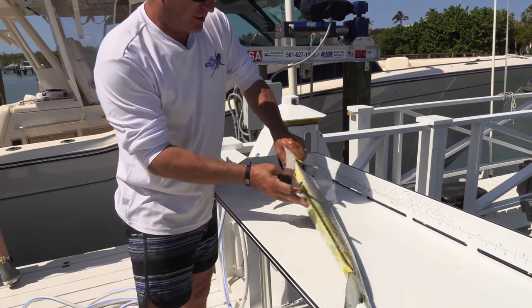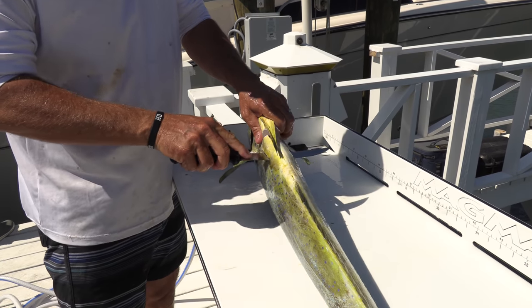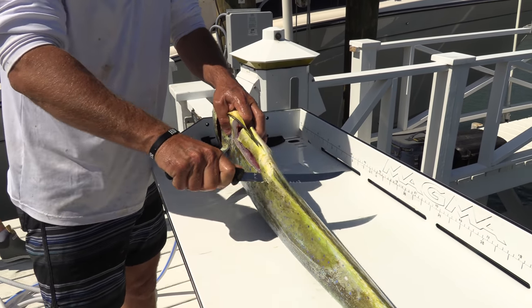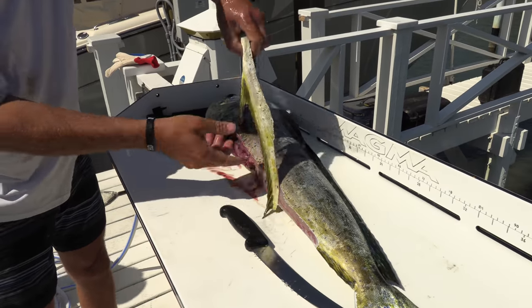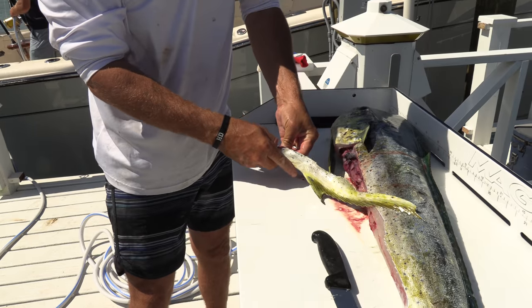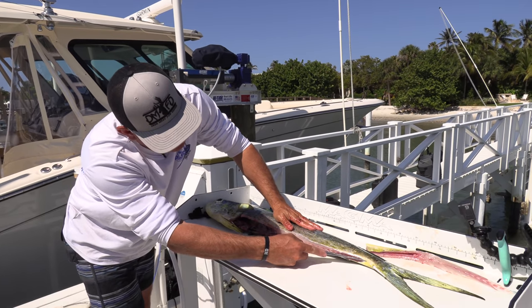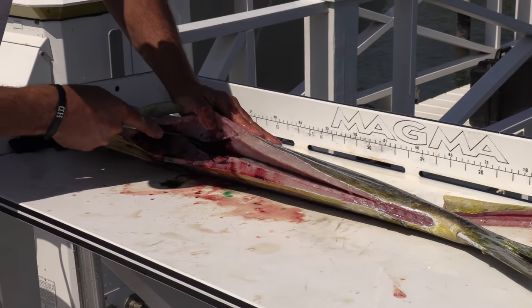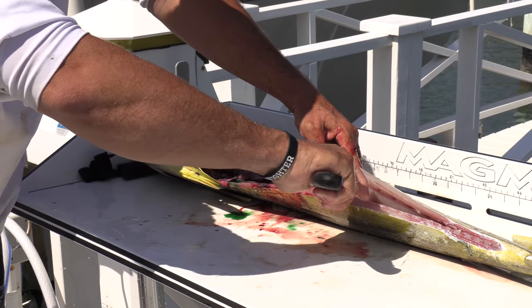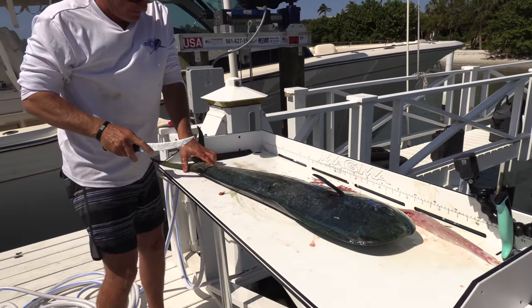If I was sword fishing, what I'll typically do is I'll come in here like this and I'll cut all the way down, just like that. And I can make a swordfish bait out of that belly. Once I did that, that's gonna expose this little area right here. Just take that knife and we're gonna run it right down the inside of his back, just like that.